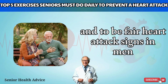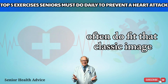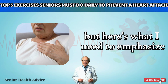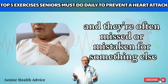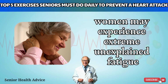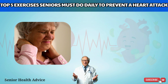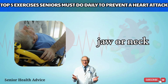And to be fair, heart attack signs in men often do fit that classic image more closely. But here's what I need to emphasize: women's heart attack symptoms can be very different, and they're often missed or mistaken for something else. Instead of sharp chest pain, women may experience extreme unexplained fatigue, shortness of breath, nausea, or discomfort in the back, jaw, or neck.